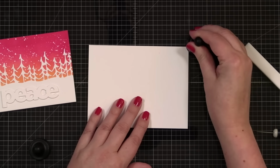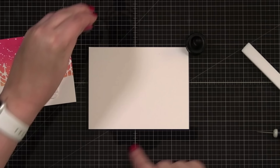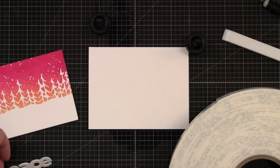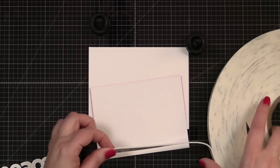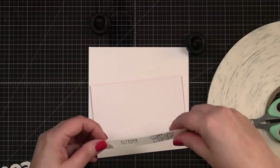Although what could be nice here is letting that hold this in place, because this is a little bit more slippery than what I'm used to. Let me get some foam tape. I am going to use this lovely Altenew foam tape, and I'll just put this on the back. So we'll cut this open. Cut these strips. One.